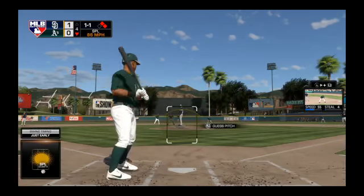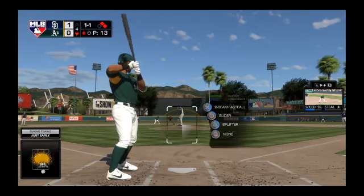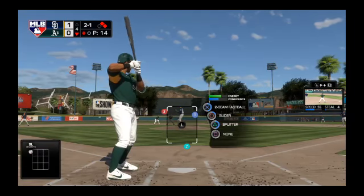A ball and a strike. Beautifully thrown splitter right there. High 80s, down in the zone. Looks like a fastball coming in, and then it just drops off the table. You can get a lot of swinging strikes with that.